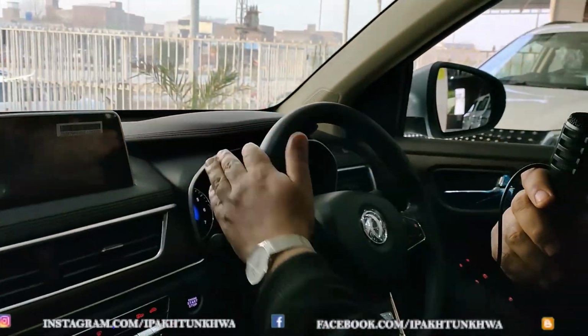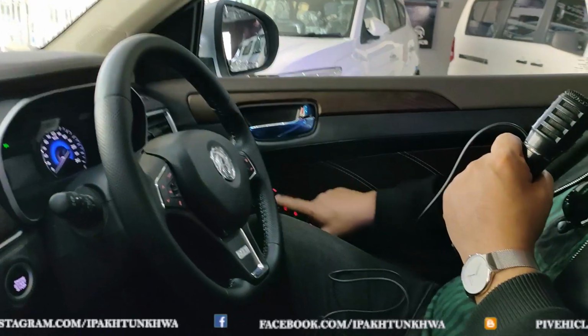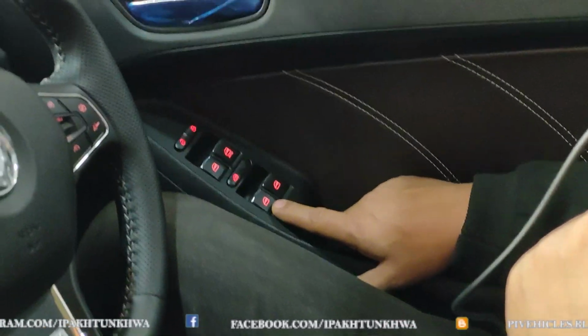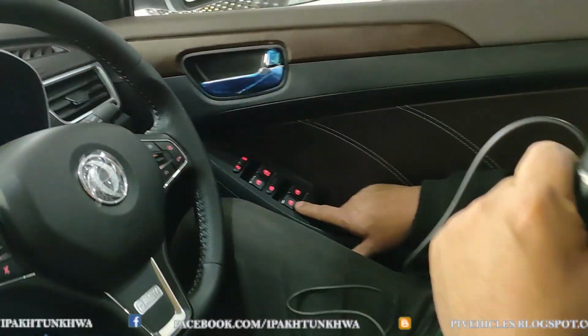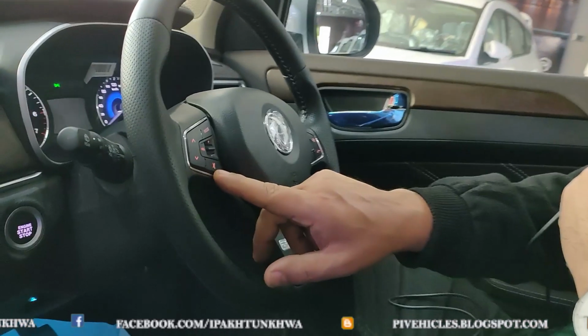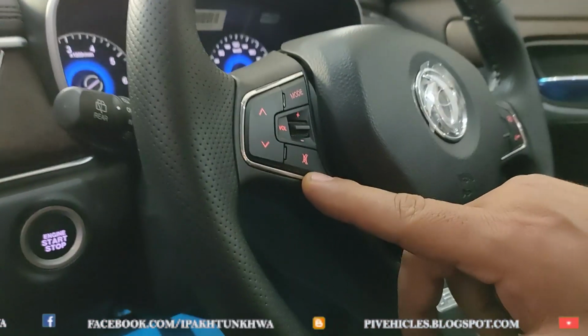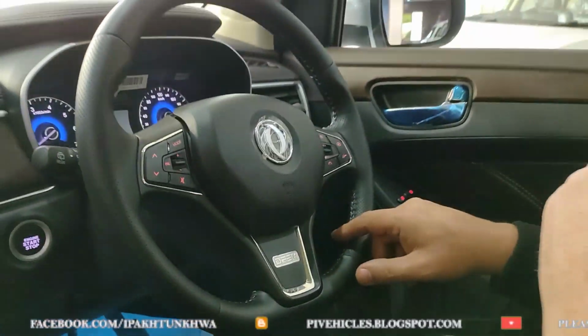is really nice. Actually the color is a bit black and brown, and you can see the door displays are also illuminated red, and it looks like a very nice touch. And in the steering you can see the illumination of different sorts, pretty nice.